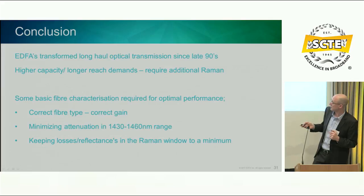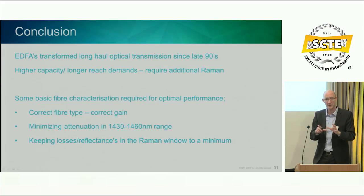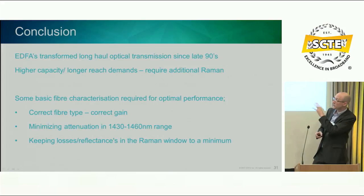Then lastly, connectors. The loss of the connectors, the reflectance of the connectors, and where these connectors are in relation to where your Raman is, is critical. And I missed it on the last slide: we see in a number of installations now that, to try and avoid this last one, they say, if this is where the Raman will be located, we want you to remove all the connectors. So they'll go from rack to rack to rack, and rather than having a patch cord, they will do hard splicing to remove as many of these connectors as they can to reduce this impact.